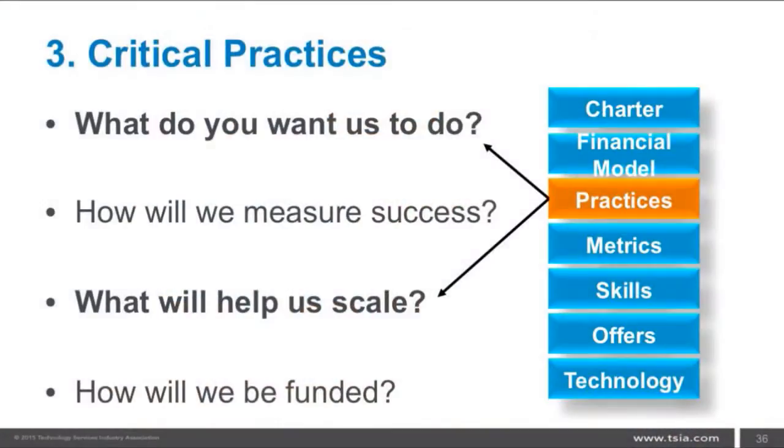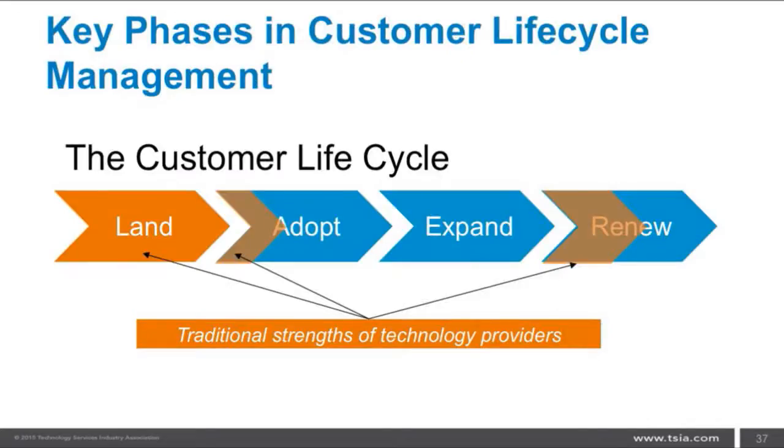Now, you have your charter. You have some bumpers on how much you should be funded. What do you have to do next? You want to think about what are the practices required to truly scale this business. And here I have to say, unfortunately, I have a little bit of bad news for you. In the last book we published, B for B, and there are copies out there on the table, you're more than welcome to grab one, we talk about this virtuous life cycle in the technology as a service business model.